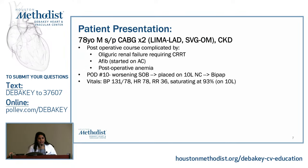All right, let's move on to case 2. All right, so we have a 78-year-old male who had a CABG, also medical history of CKD. His postoperative course was complicated by oliguric renal failure requiring CRRT, AFib. He was started on anticoagulation, okayed by the surgeons, and postoperative anemia.